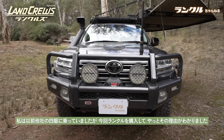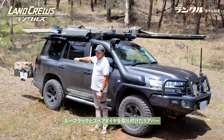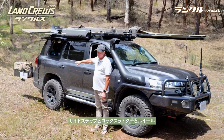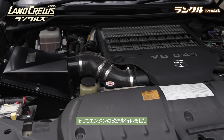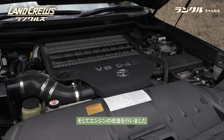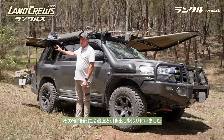Initially we did the front bar, snorkel, PFP protection film everywhere, roof rack, rear bar with spare tyre, the side steps, the rock sliders, wheels, and engine modification. And then the fridge and the drawers in the back.